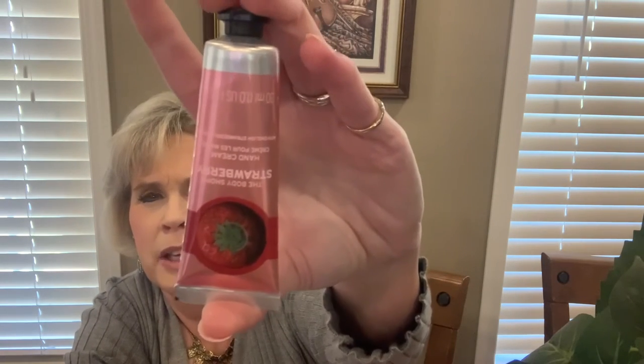I've got some flowers right there and my hand keeps bumping into them. Oh, this is strawberry hand cream. I've got to smell it before I show it to y'all. That smells really, really good. Put the lid back on. I like the packaging. Strawberry hand cream.